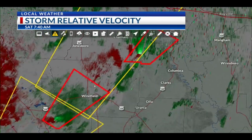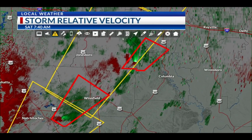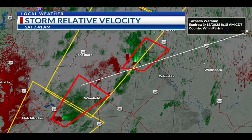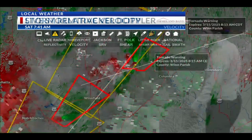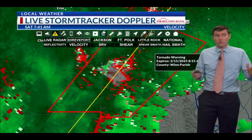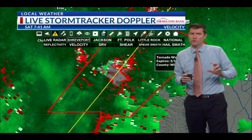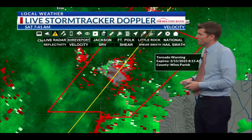In Wynn Parish, again, that tornado warning until 8:15. I've got my radar pulled up. I tell you what, Alex, let's just go ahead and do it this way. You take that Wynn Parish storm, and I'll take the Ouachita Parish storm. We'll just make it a little bit easier on all of us. So here's the Ouachita Parish storm, and Alex and I are going to probably bounce back and forth between each other a little bit faster so we don't spend too much time on one particular storm.